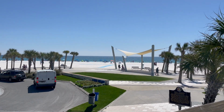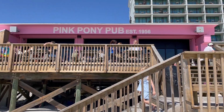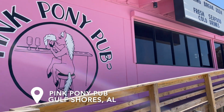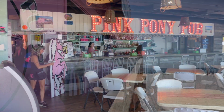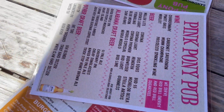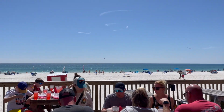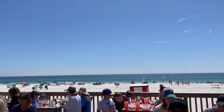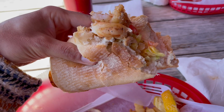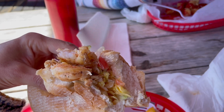It wasn't long before we got hungry, so it was time for lunch. People often ask us how we choose a restaurant when we're in a new location. We use one of two ways. The first is word of mouth. Those recommendations from people that we meet are often the best. The second is to look at restaurants nearby in Google Maps, and then choose one based on high rating and price point. We got some delicious shrimp po' boys at the Pink Pony. Just delicious.